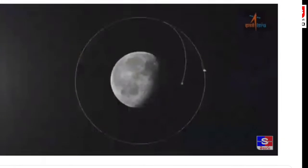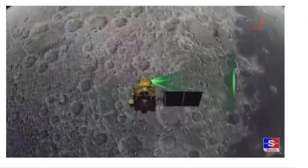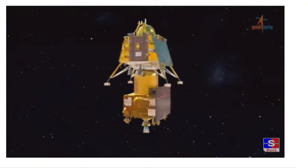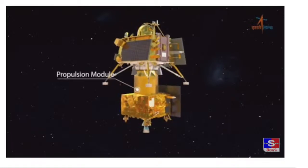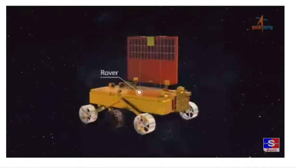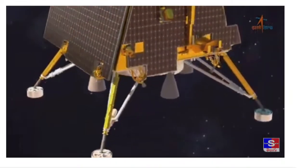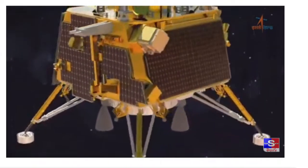The largely unexplored south pole of the moon has been chosen as the intended landing site since there is a possibility of finding ice and other minerals which would be vital resources for future explorers. Apart from continuing investigations pioneered by Chandrayaan-1 and Chandrayaan-2, the Chandrayaan-3 mission will also provide invaluable data to the science community around the world. Let us give our viewers a glimpse of the configuration of the Chandrayaan-3 mission.